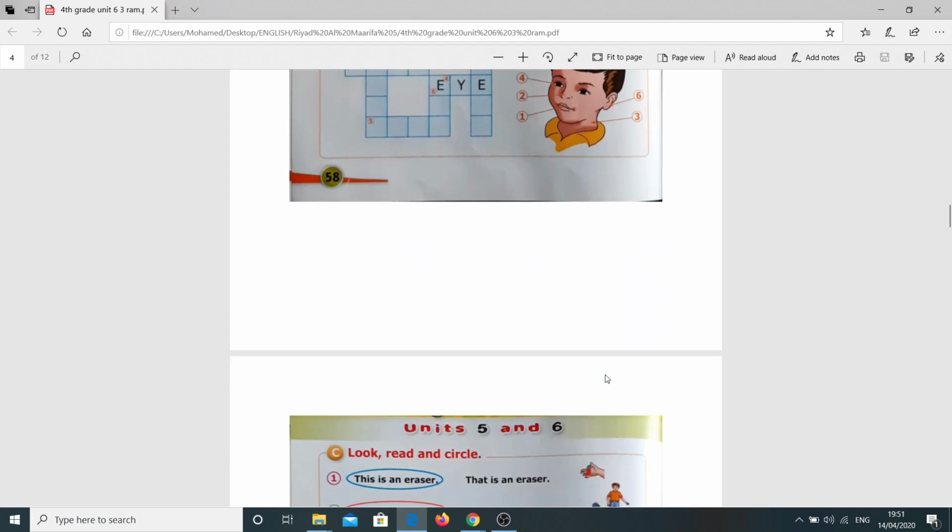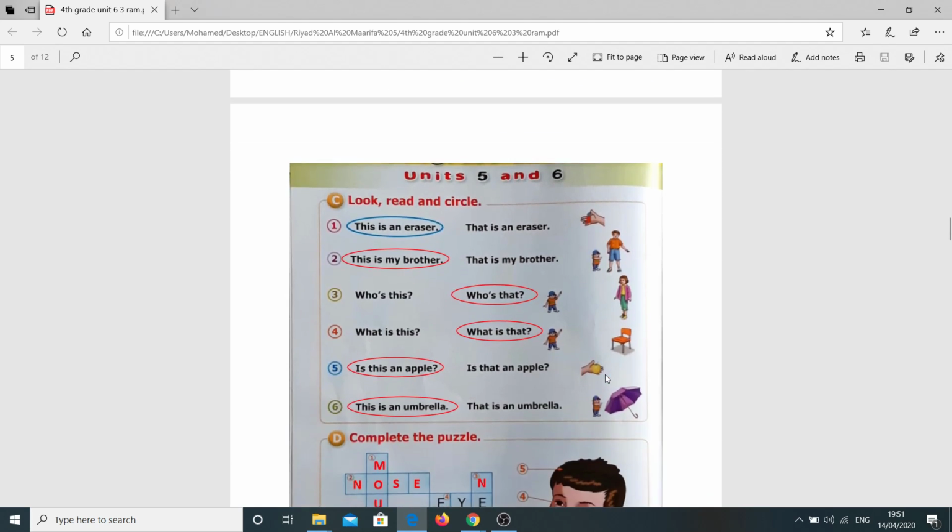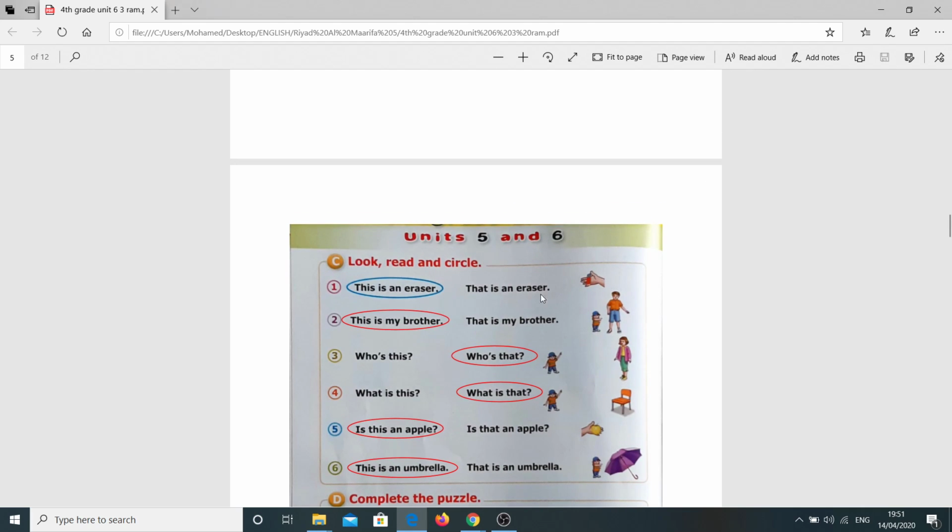Check the answers together. Good. This is an eraser. Very good. This is my brother. Who's that? What is that? You see? Is this an apple? This is an umbrella. Now, again, this is an eraser. This is my brother. Who's that? What is that? Is this an apple? This is an umbrella. Good.